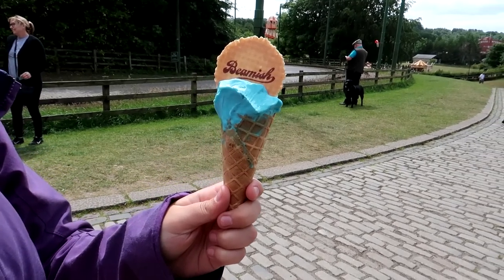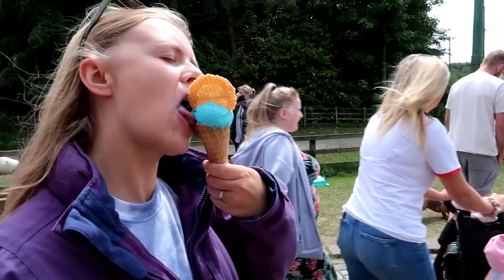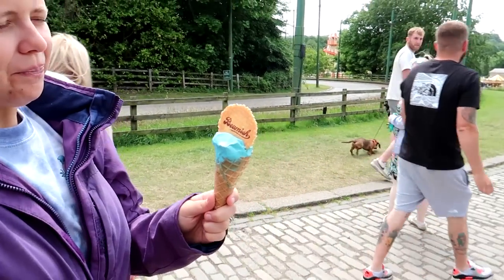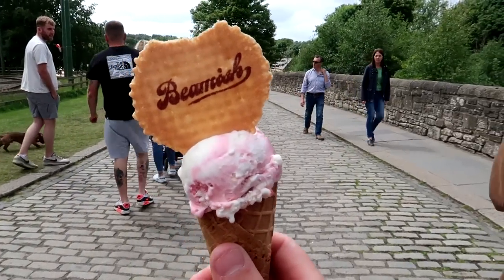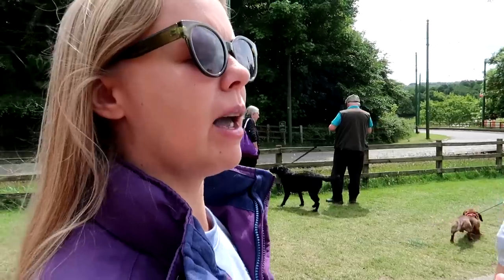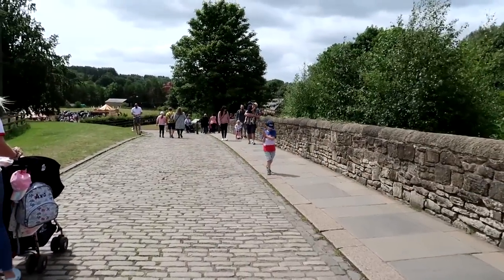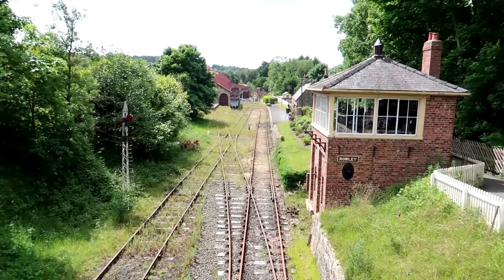Oh, I thought we were going to have to get a nice ice cream here. It even says Beamish up there, on the wafer. There we go, £2.50. Oh, she's loving that. That's Beamish ice cream, £2.50 for a single scoop. And it's quite nice, you get the little wafer on top. You've gone for, what is it, bubblegum one, raspberry? Blue raspberry. And I've gone for a nice strawberries and cream in the lovely sunshine. Oh, this is absolutely delicious, especially the nice wafer.